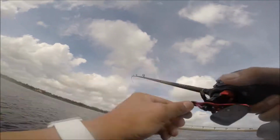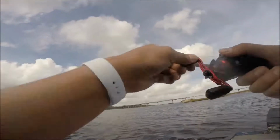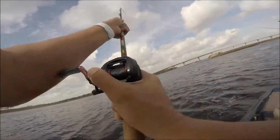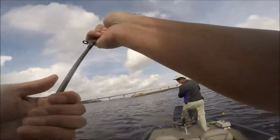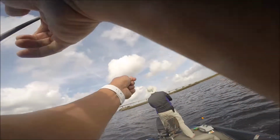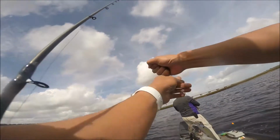Not a big one, but got him on the jerk bait.